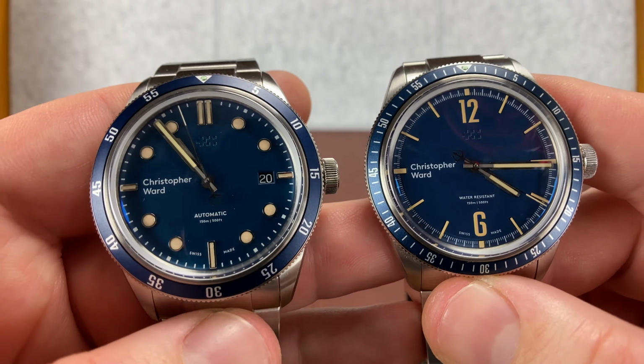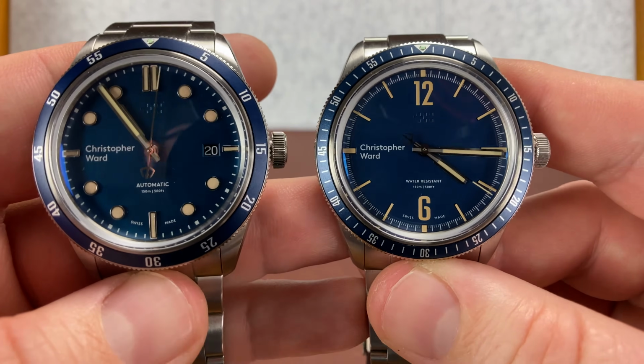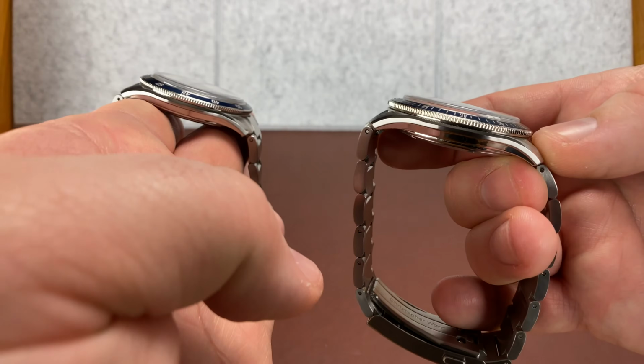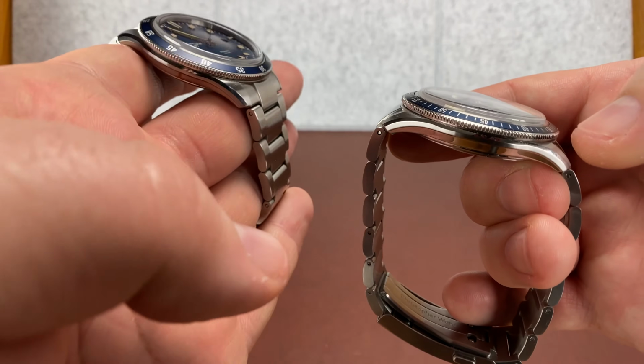So let's talk real quick about their similarities and differences. I talked about how they're both 41 mil watches. The lug to lug is 47.1, right? From, what do they call it, tip to tip. And so that's going to wear pretty well for most folks.